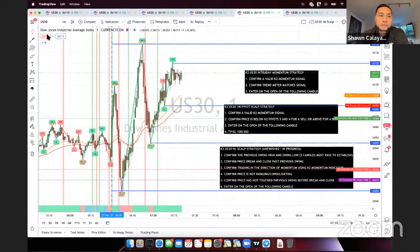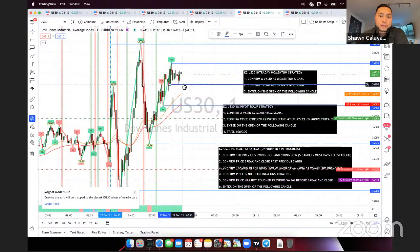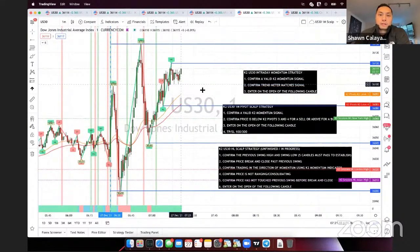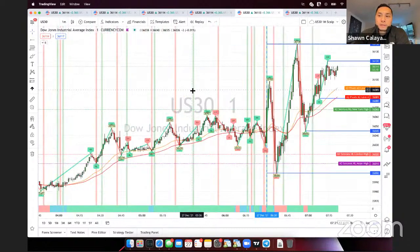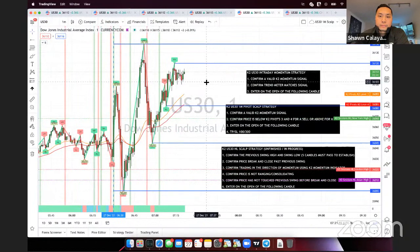Yeah, price is literally squeezing. If I draw a line right here, you guys can see that price is pretty much squeezing within this area. There's no low there, but you can see how the squeeze is kind of developing right here. So we can probably anticipate a breakout to happen within the next hour or so, or even less, maybe the next 30 minutes or so before 8.